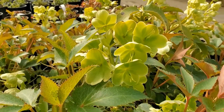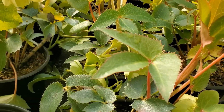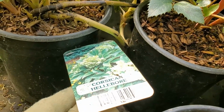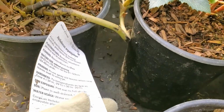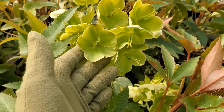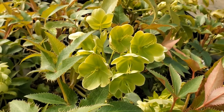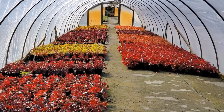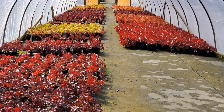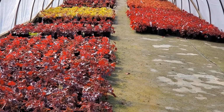This beautiful lime green hellebore is known as the Corsican hellebore. I'm a real fan of it. Wow, that just really makes a shady garden pop out. Nice and bright. And this is why we love the heucheras. Color, color, color.